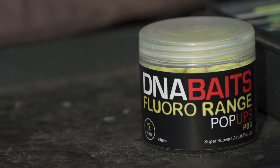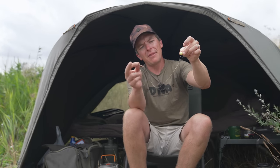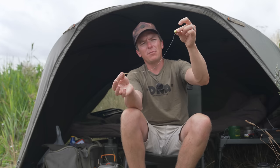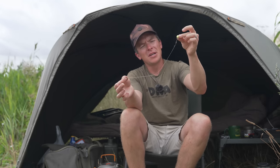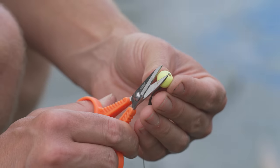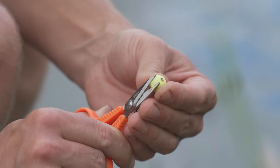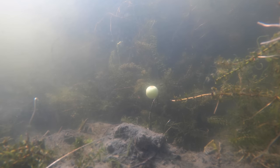Got a 12mm PB pop-up, and that's with a size 6 medium curve, and that setup there with the swivel is enough to just about sink the pop-up, and some of the time it doesn't quite sink, and that's how I want it really. What you don't want is it to put the pop-up on and then it just sinks like a stone. I'd rather have it a bit too buoyant so that I can balance it out by cutting a little bit of the pop-up off with a pair of scissors to then just reduce the buoyancy so it settles down nicely, and I just test that in the margin before I cast the rig out.